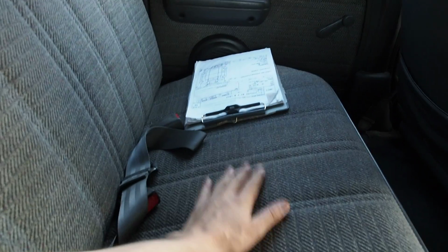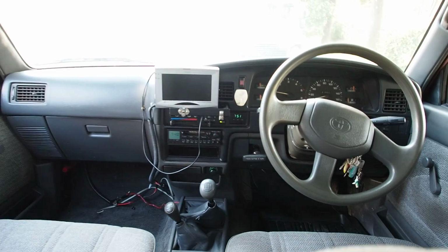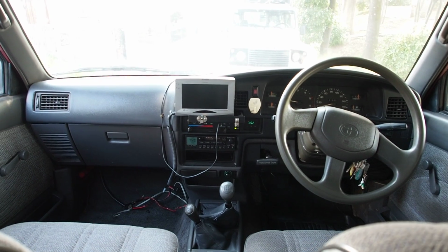Okay, I like these seats. It's cool. I like the truck. It's really cool. Dirty carpets. This is what the dashboard looks like. Very tough truck. No power windows. It has the regular ones.